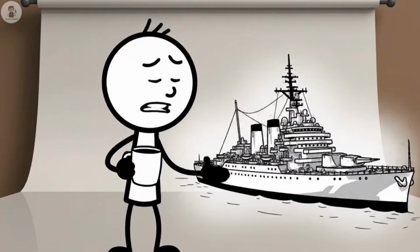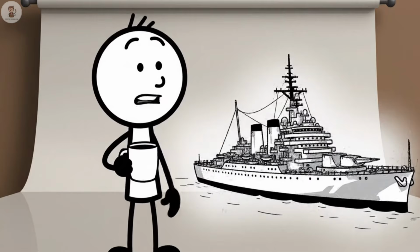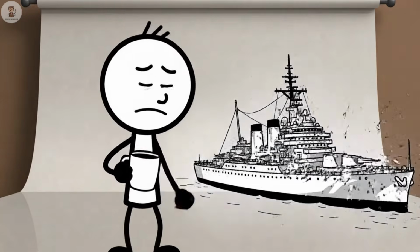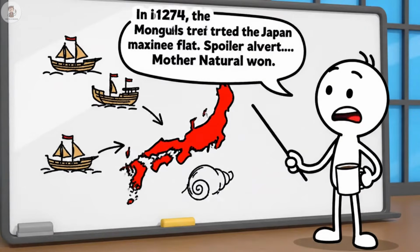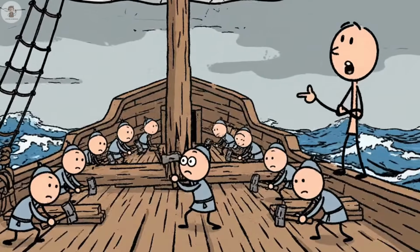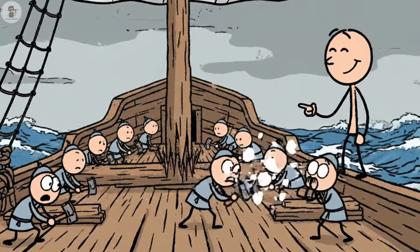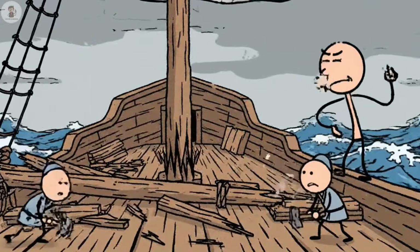So what happens if we take a modern battleship and drop it right into the 13th century Mongol invasion? In 1274, the Mongols tried to invade Japan with a massive fleet. Spoiler alert, Mother Nature won. Their ships were, let's say, not exactly built to survive typhoons or Tomahawk missiles.